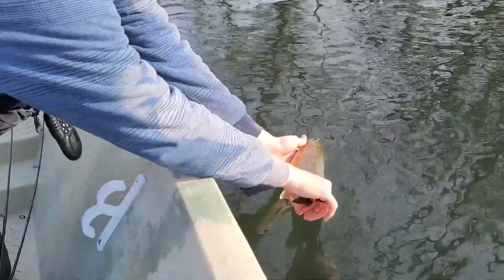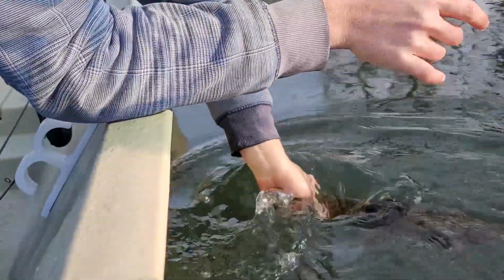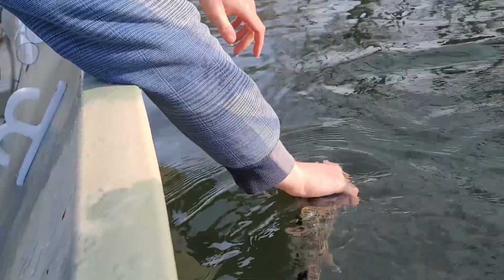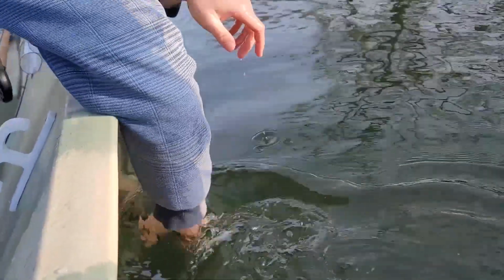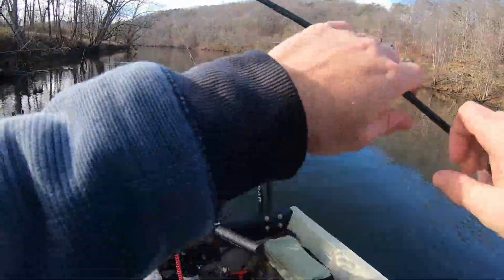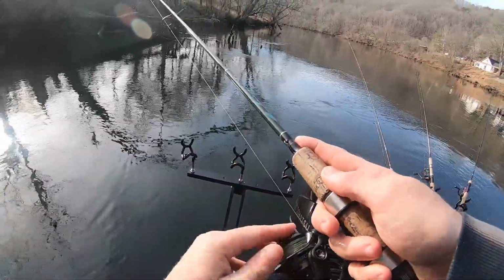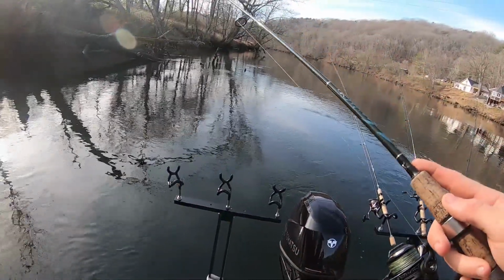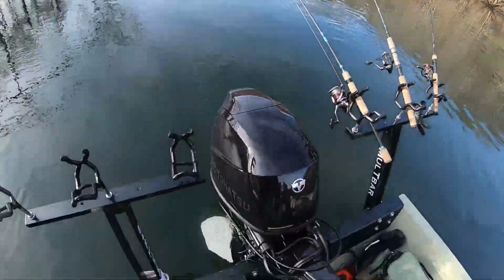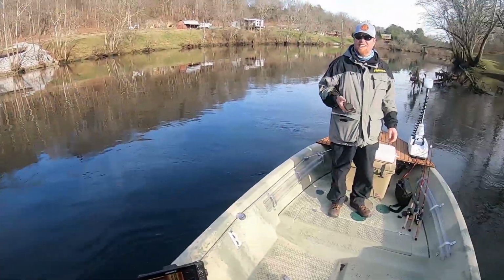Let's release her. Getting that cool water, girl. Put her head upstream. She fought hard. There she goes. Hey, girl. Beautiful fish. I love it. Gonna flip it back over here next to this tree where I just caught that last one. They use these trees as current breaks. And boy, she thumped it. That was fun. I want another one of those. We need to get a big giant brown.